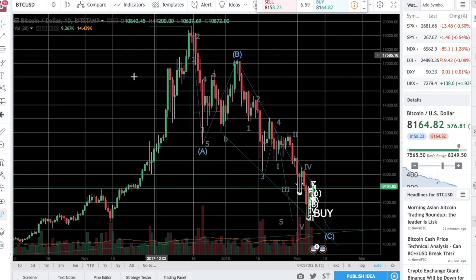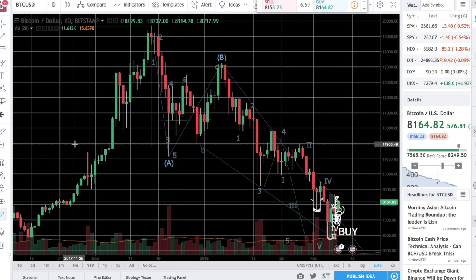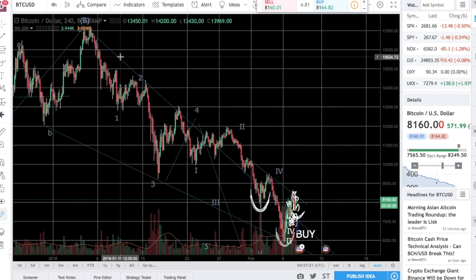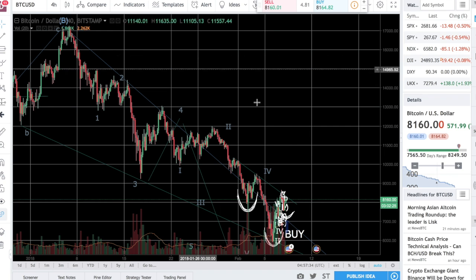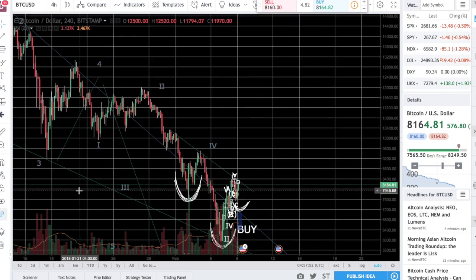And as you see, we have a classic ABC correction over here. This is the daily view, of course. We're going to zoom in, and I'll explain why I said buy over here. It's been there for a few days. Let's just zoom into 4 hours. Anyway, I thought it would come back and retest this bottom, let's call it, for now. At least right now we can call it a temporary bottom. We don't know if it's a bottom yet or not. That's why I wanted to see a retest, but sometimes you don't really get what you want.